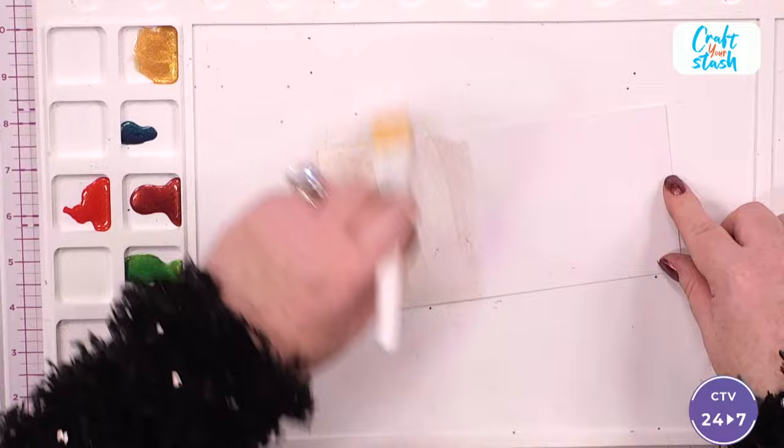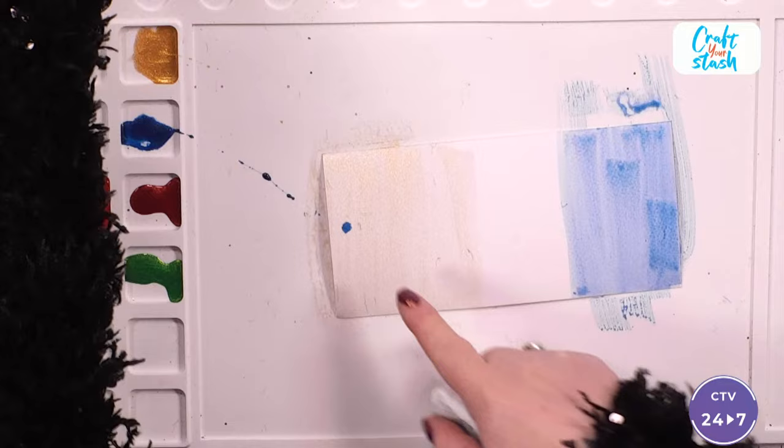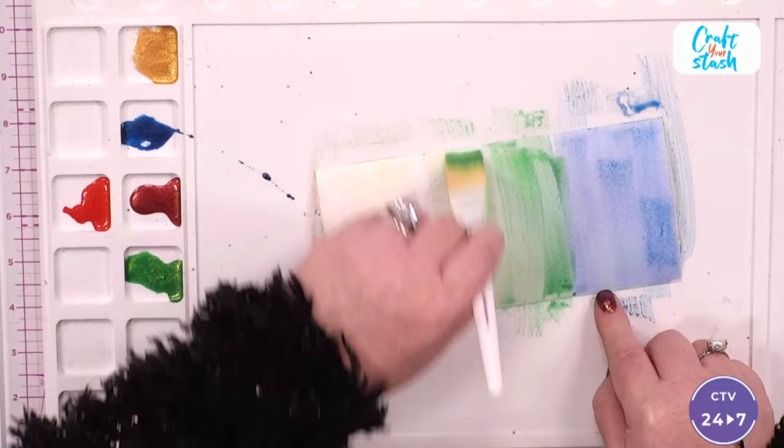And then let's take that off. We're going to go in, I think we'll go in with the blue from the other side. And then we'll just add a third one in the middle. Oh, got a lovely splodge, but I'm not bothered about that splodge because it's going to add to the final effect anyway. And we'll go green. Ooh, they're very luscious.